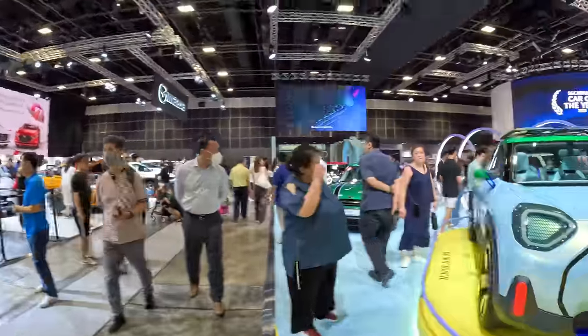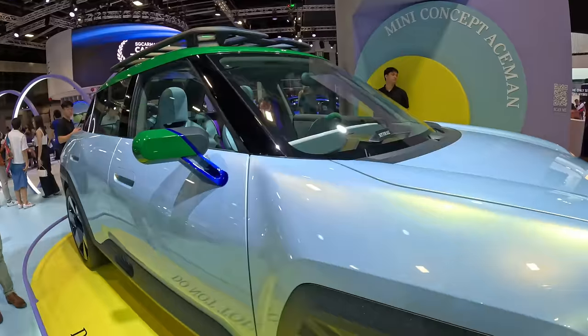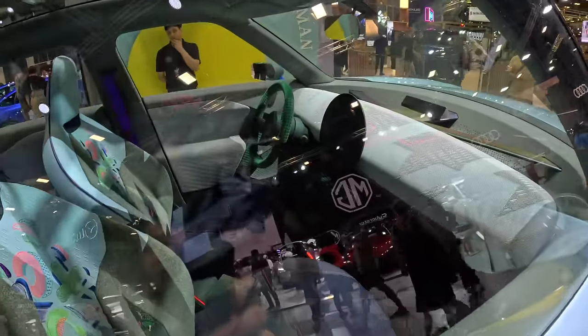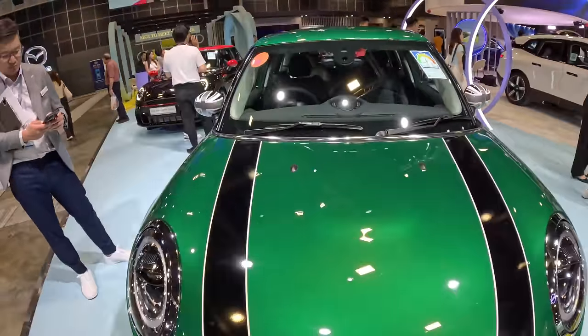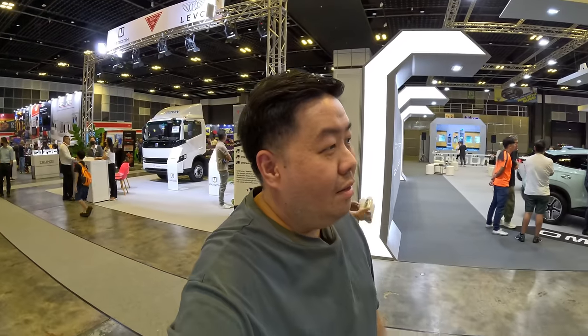What is this? Alright, this is the new Mini Concept Aceman. This car is not for sale. Okay, but I love this color, Royal Racing Green. There's so many cars here. You can see the basic usual brands that you're familiar with.